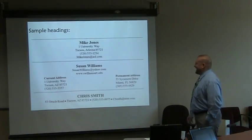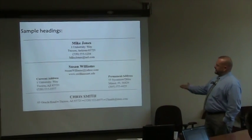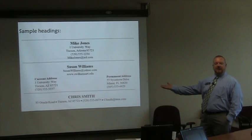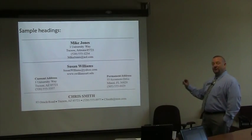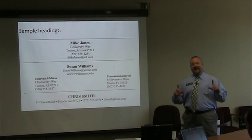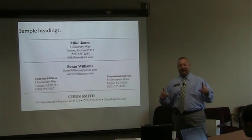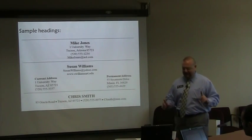Here are some sample headings. And again, all of these are acceptable. You can see the last one, this person has made a point of conserving space. One of the things I tell students about the resume is that 8.5 by 11 space is valuable real estate. Do not waste it. Don't have a lot of blank space on the page.